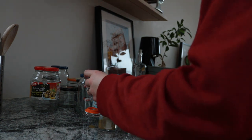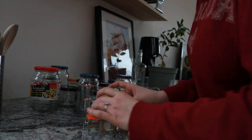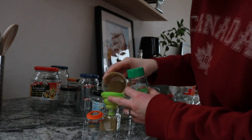But yeah, refilling spices or seasoning like this is often way cheaper than if you were to buy it, because you're not paying for this. You're just paying for the contents.